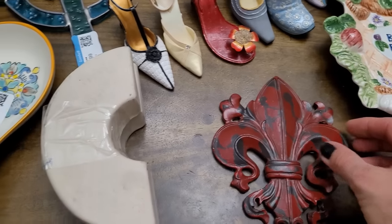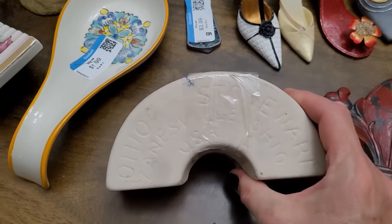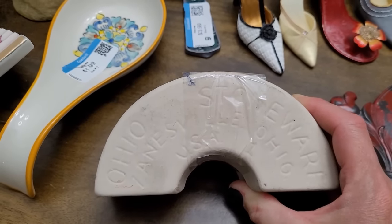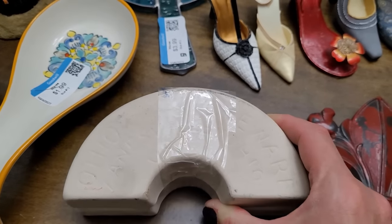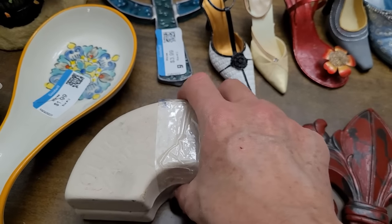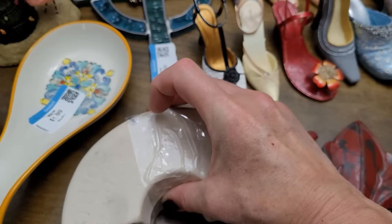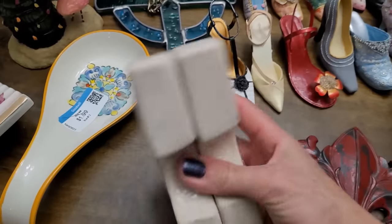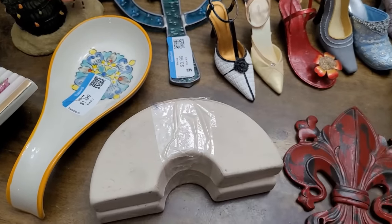So I learned something new today. These pieces of stoneware, they're marked Ohio stoneware, are actually fermentation weights. You put them in the vessel when you're fermenting veggies or whatever you're fermenting, fruit, and they weigh the food down so it can ferment correctly. It's just fascinating. I paid $2 for them and I am going to ask $20.